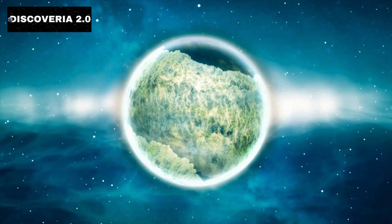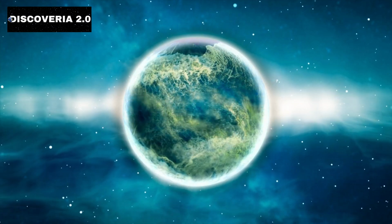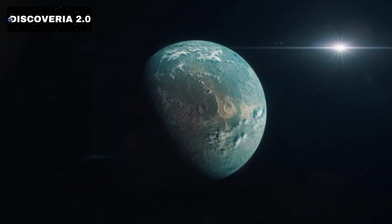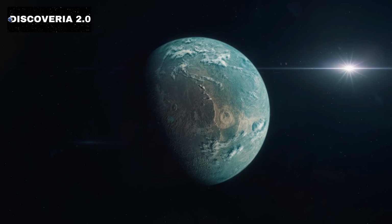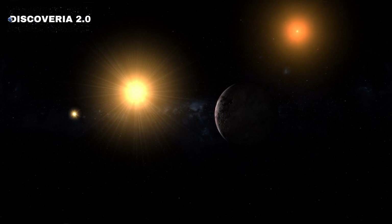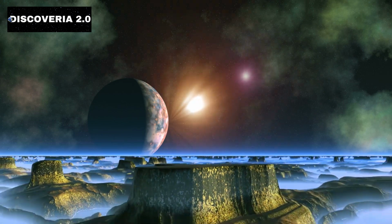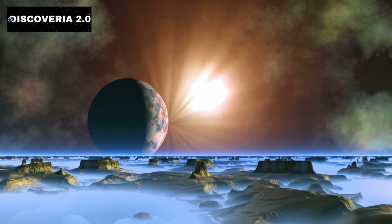Imagine a world orbiting the closest star to our solar system, where liquid water might flow, yet unyielding radiation threatens to strip it bare. This is Proxima b, a planet that challenges our understanding of what makes a world habitable. The discovery of Proxima b, a rocky planet circling Proxima Centauri, signifies a major milestone in the quest for potentially habitable worlds. Its fascinating position in the habitable zone of its host star suggests that liquid water could feasibly exist.